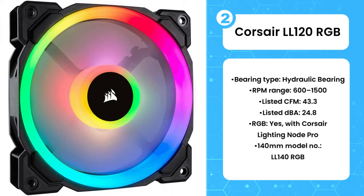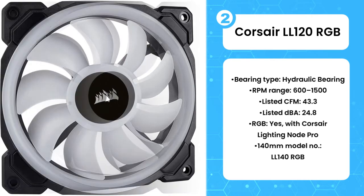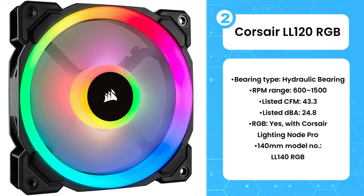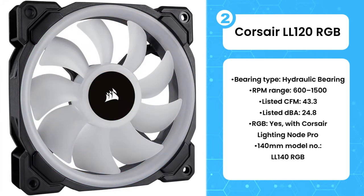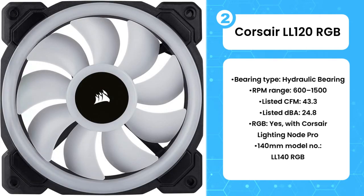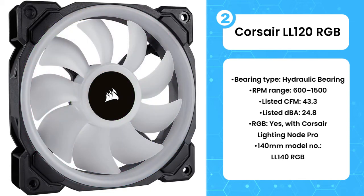Each has a complement of LEDs shining out from the rotor, diffusing light down the blade's length as they spin. Then there's a separate ring of light embedded around the housing's outer edge. As a result, the LL120s are the brightest and showiest fans we tested and a perfect fit for any RGB addict. They're not just for show though. The LL120s are also solid fans, lighting or no.